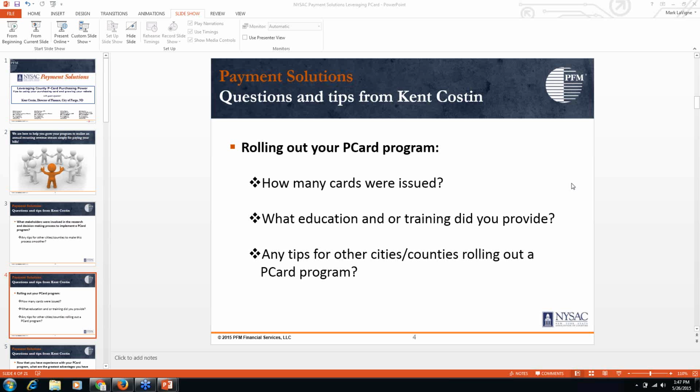per transaction with a $10,000 aggregate cycle limit, and our cycles are set at every 15 days or twice a month. And then an enhanced user, somebody that would use it a lot or may use it for fairly sizable transactions, is a $25,000 purchase limit with an aggregate limit of $100,000 per cycle.